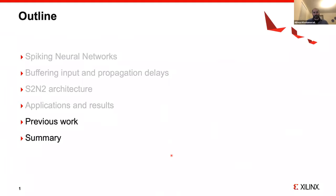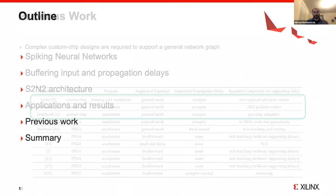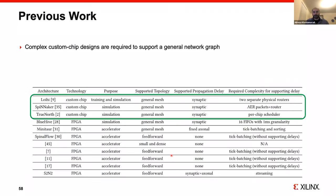In the next couple of slides, we review the previous work on custom implementation of spiking neural networks. As I mentioned, supporting general network topologies and propagation delays increases the design complexity. This is usually done with custom chip designs. These designs are usually expensive and less available to researchers.